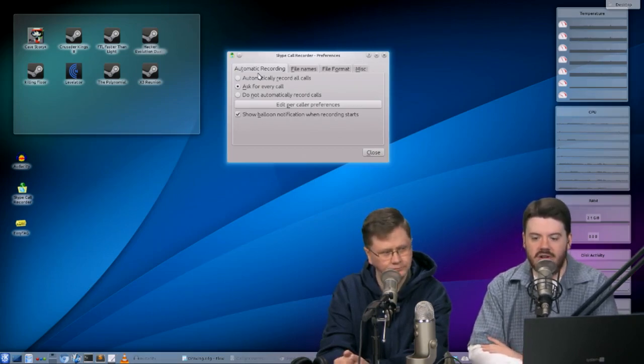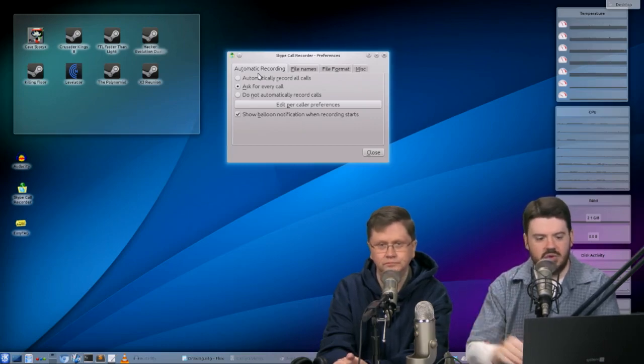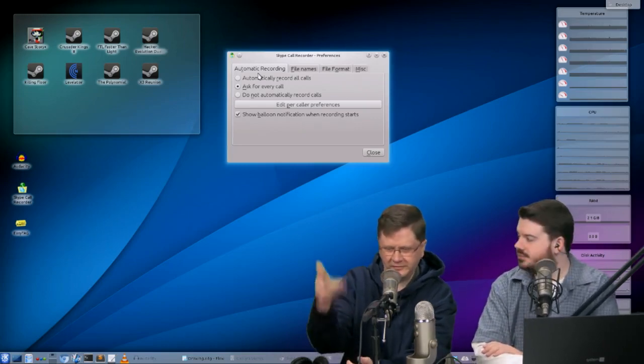But if you have any problems running Skype Call Recorder, just launch it from the terminal and it'll kick out the error. Right. And then once you get the errors resolved, you can run it from your menu. If you're missing a dependency, it's going to tell you what it is.